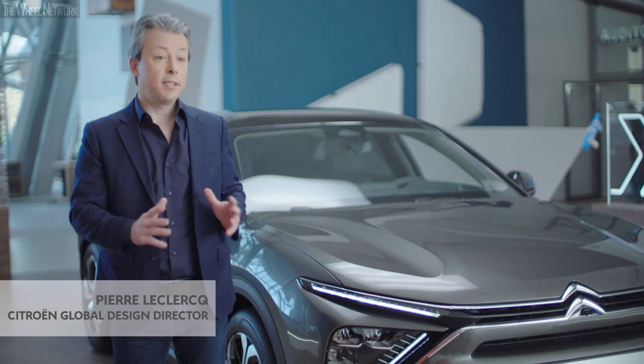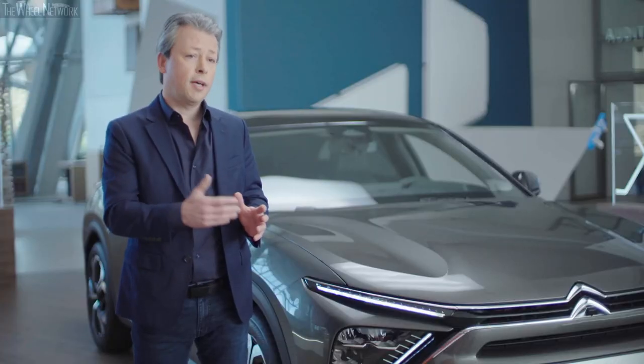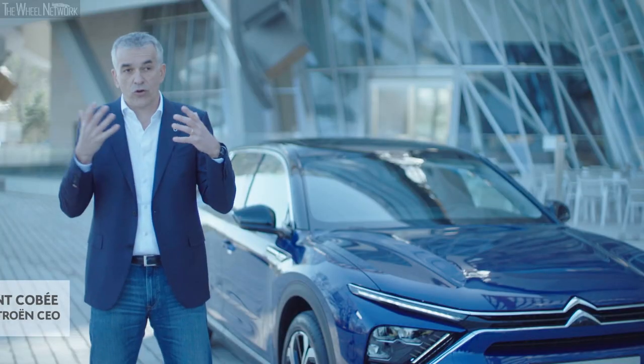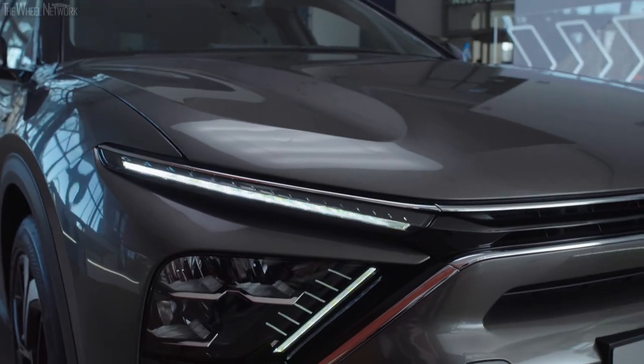To launch an amazing car that's called the C5X. Every project is super exciting, but some of them are even more than others. And we have a great project to launch today. We are capable, credible, and also very motivated to introduce a D-segment saloon.